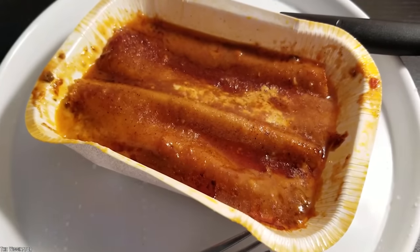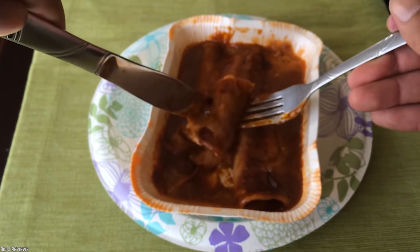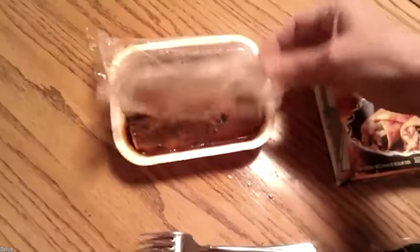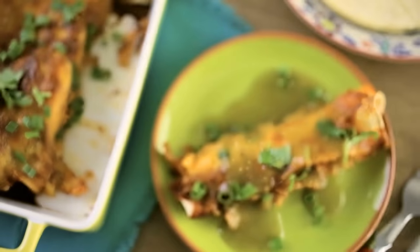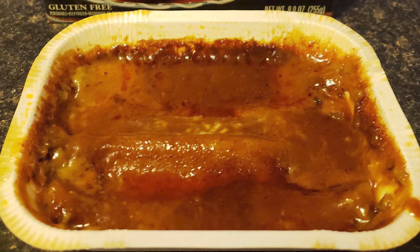In reality, the enchiladas seem to be completely drowning in sauce, making the whole dish look like a soup. The enchiladas were also greasy and very heavy. Most have agreed that nothing in Amy's cheese enchilada looked fresh. Though easy to microwave and serve, Amy's cheese enchilada left many customers disappointed.